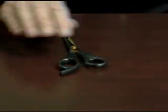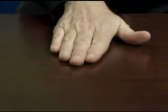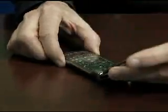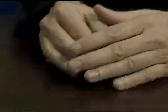How about a pair of scissors? Larger items like this are a little more difficult, but if you rub them back and forth, they too will vanish into the table. How about a cell phone? Everybody wants to get rid of one of these, so we just rub it a few times and boom, it's gone right before your very eyes.